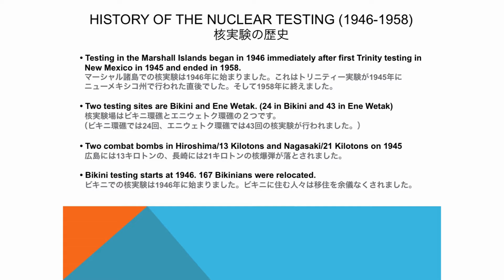So after the Trinity test in the 1940s, they immediately started testing in the Marshall Islands in 1946. And this was before a formal United Nations Charter was signed in 1947. So before the United Nations designated the Marshall Islands as a strategic trust in 1947, the U.S. had already commenced its testing in 1946.